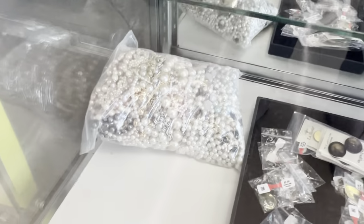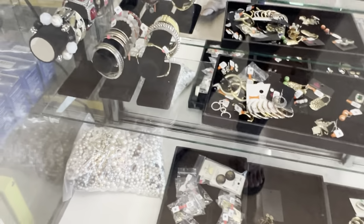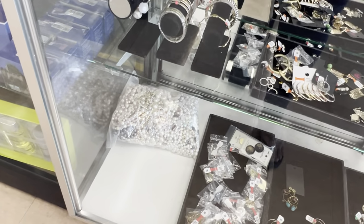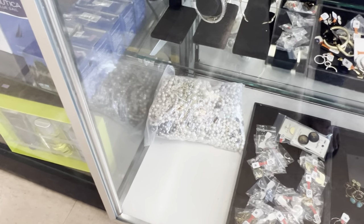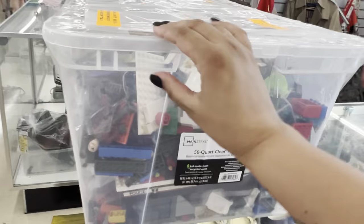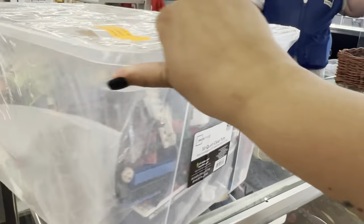Ooh, look at all those pearls in there. Hey, how much is your jewelry bag with the pearlies? $99.99, guys. Nothing broken? I'm not sure. I'm not the one who puts it. Oh, that's okay. That's cool. I appreciate you, though. Ooh, look at all this cool stuff. All right, I'll come back around. Thank you. Oh, look at this box of Legos. There's figurines and stuff. $74.99. Let's send a picture of this to Adam. See what he thinks.